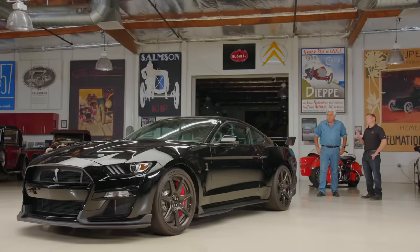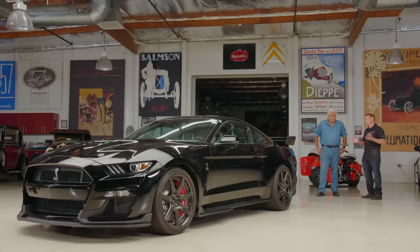What track mode does though, again, your shifts now are optimized, they're lightning speed, quick as heck. And your pedal map is more linear, which is what you would want to be able to modulate on a track. And so we change many different parameters for the track mode to really make this thing perform. We give you a little bit more yaw in track mode so that you can hang the back end out a little bit. But stability control is still on. You can turn it off yourself, but in track mode, it's still on.